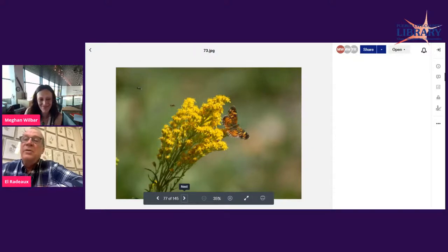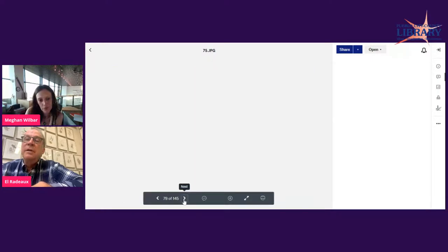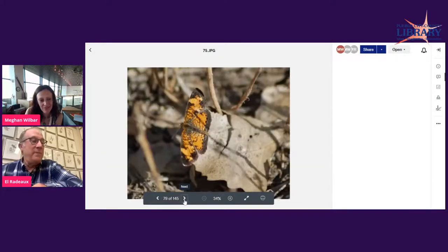Next. That looks like a goldenrod there, and look at the bees flying in. That's an amazing shot. I think this might be Pearl's shot. Next. And there it is with its wings folded up. Next. And that's how you want their wings to fold up. Go ahead, to try and identify them.